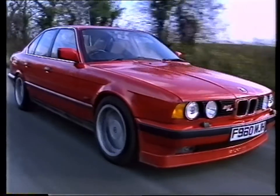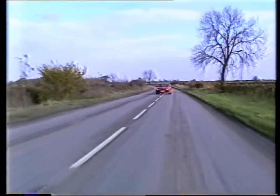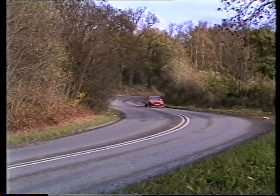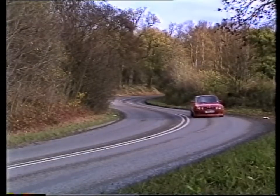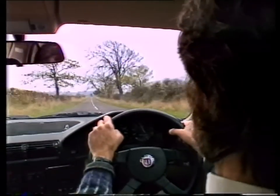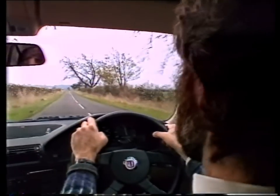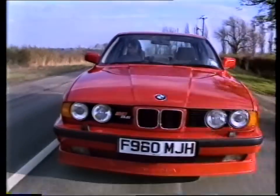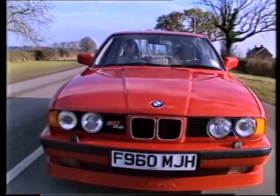As you'd expect, with 260 brake horsepower on tap, the performance really is electrifying. This car has a maximum speed of 156 miles an hour, and it'll go from 0 to 60 in 6.5 seconds. And that really is supercar performance. But this is no 2-seat exotica. It's a full 5-seat executive limousine. It's got air conditioning, electrically controlled seats, all the comfort and mod cons you'd expect, and it's a very refined long-distance tourer. And the other thing is, it's no hot rod special either.